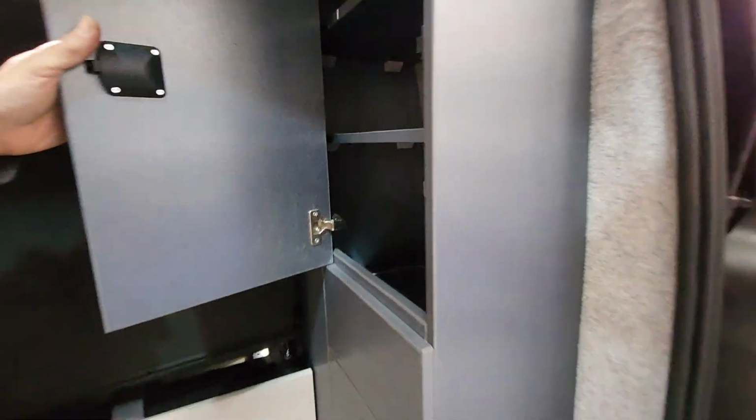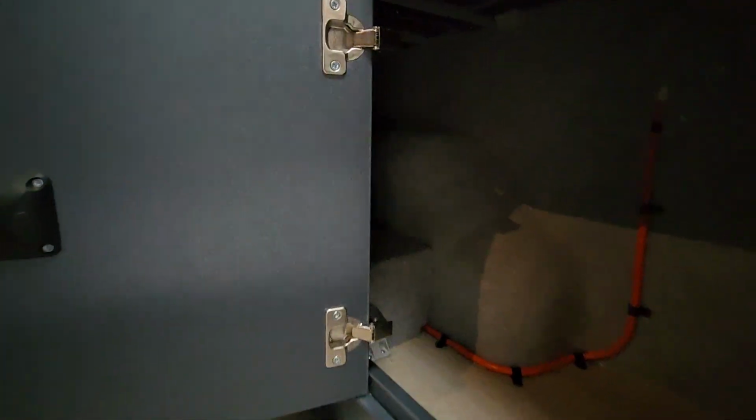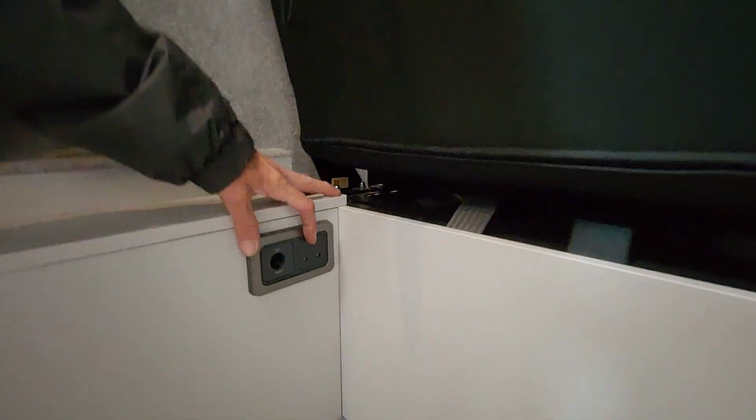So if you want hanging space, you can. Underneath there we've got another useful cupboard. You can get plenty of stuff down there, and like I say, more cupboard space the better. Over here we've got some power sockets. You've got a main socket.